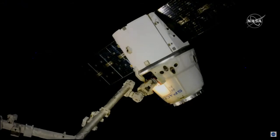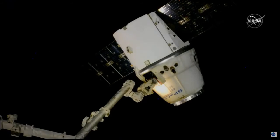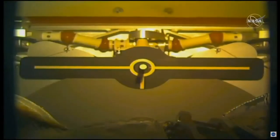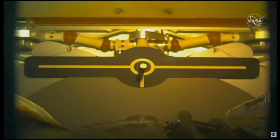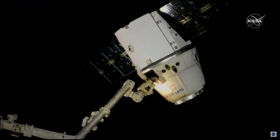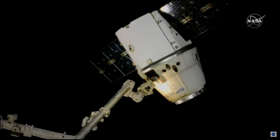As you heard, the release window is open and the release command has been sent to the Canada arm. Snares open. Begin monitoring for drift out. Copy. Snares on the latching end effector are open, and very shortly we'll see Dragon moving slowly away from the Canada arm 2. And you can see that slow motion Dragon now drifting away. Release of Dragon occurring at 8:06 a.m. Eastern Central Time, as the International Space Station was flying 260 statute miles east of Vietnam.